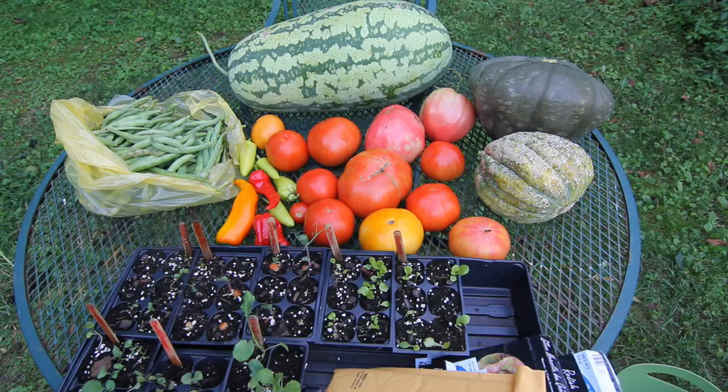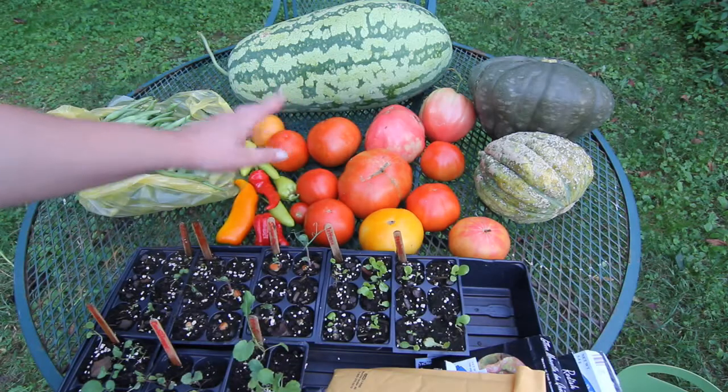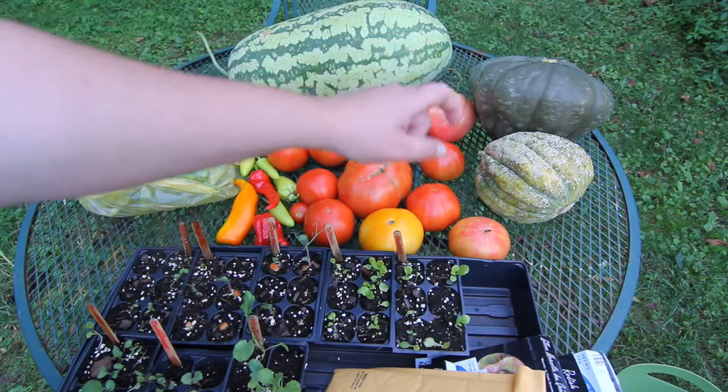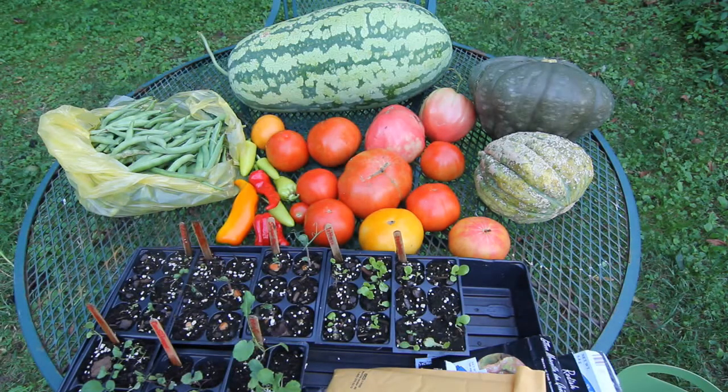I'm harvesting lots of stuff every day. Today I harvested some green beans, some peppers, some different tomatoes, a watermelon, a squash, and a zatamelon. It's still really hot here, but it is cooling down. It is time for me to start thinking about my fall garden.